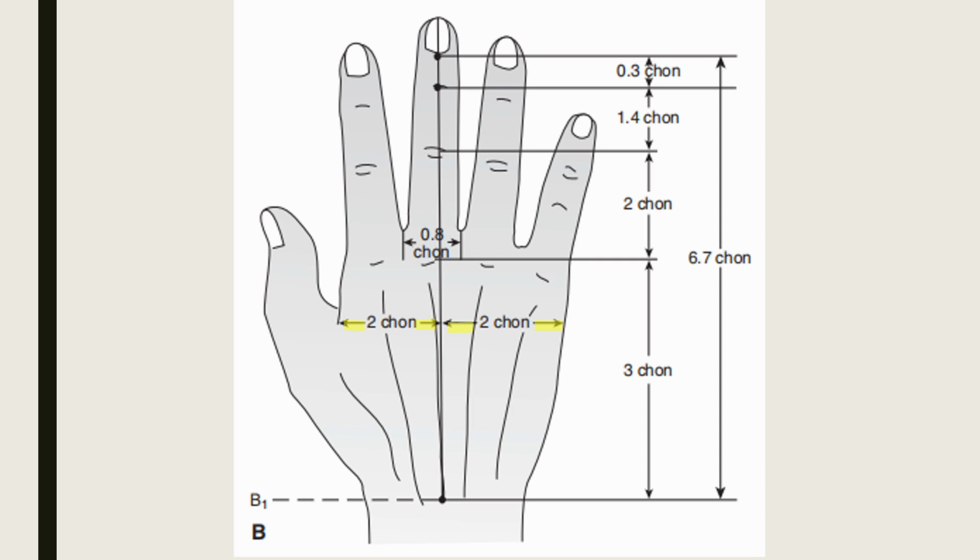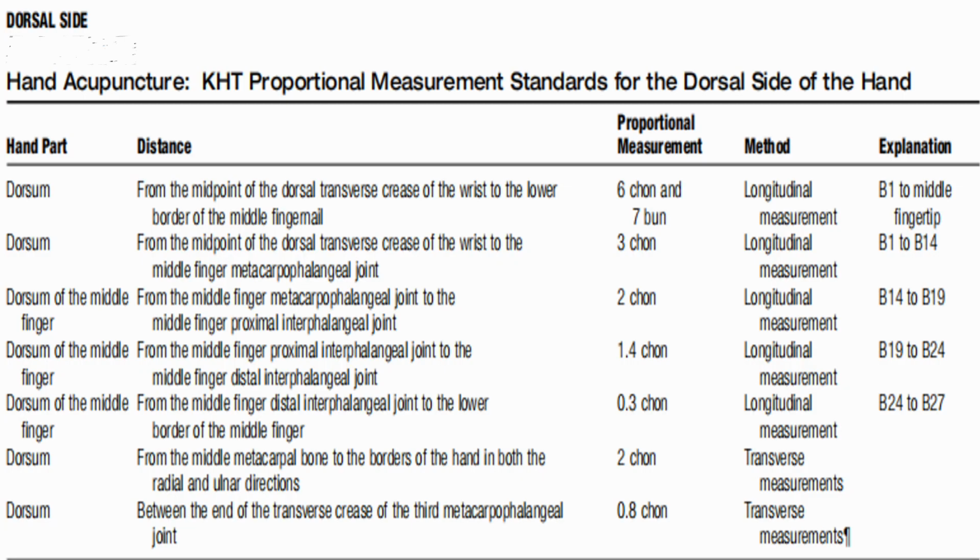From the middle metacarpal bone to the borders of the hand in both the radial and ulnar directions is 2 chun, transverse measurements. Between the end of the transverse crease of the third metacarpophalangeal joint is 0.8 chun, transverse measurement. Here's the table showing the KHT proportional measurement standards for the dorsal side of the hand.